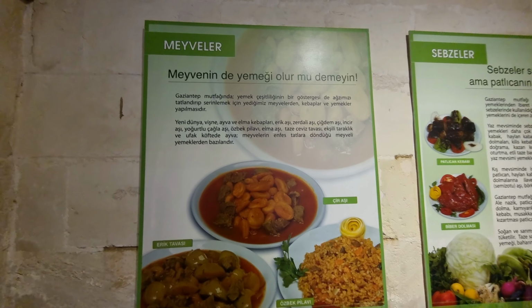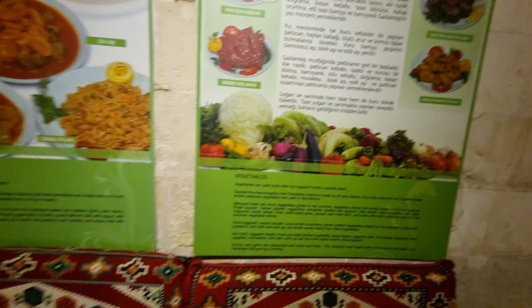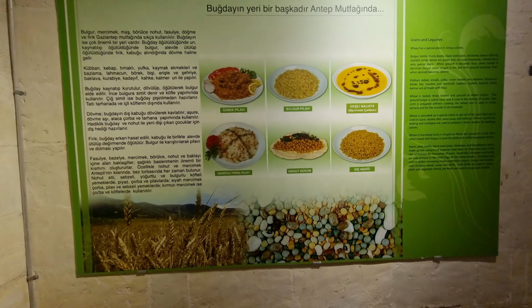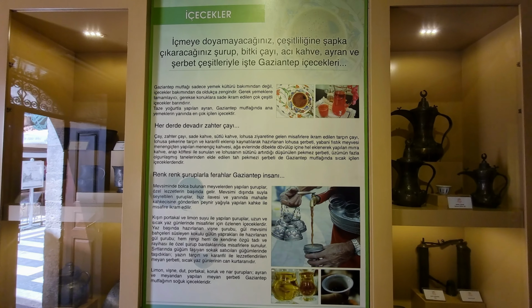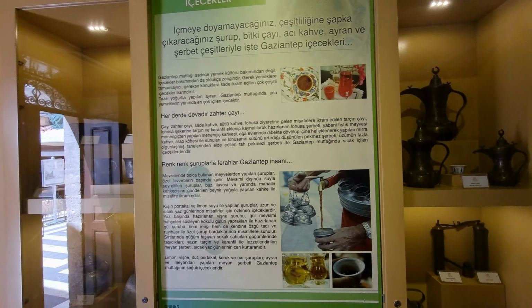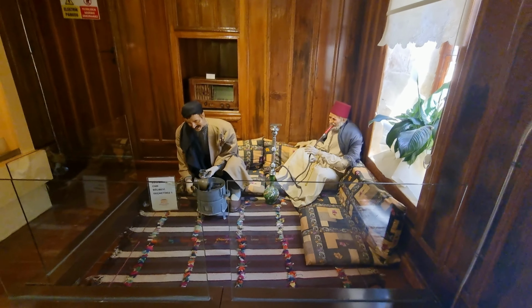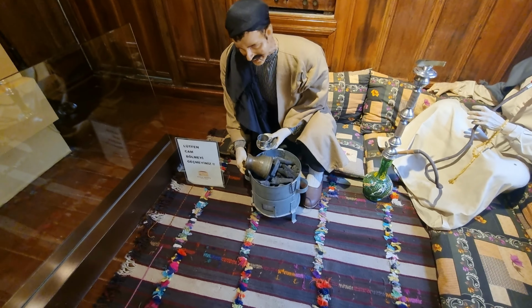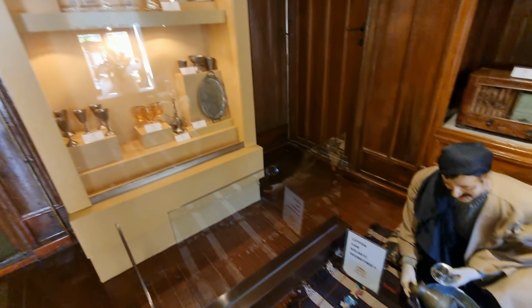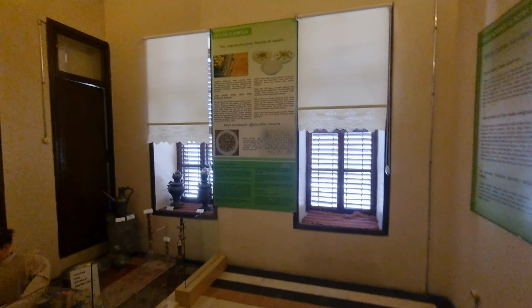Oh, they even cook fruits, vegetables, rice and soups and herbs, the drinks and the drink pots. They're making chai or coffee, the Turkish coffee, how it's made on the coal. The desserts.